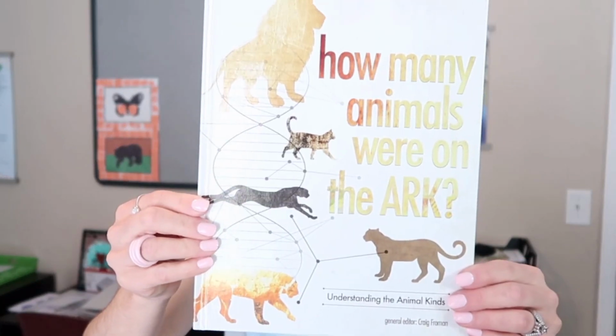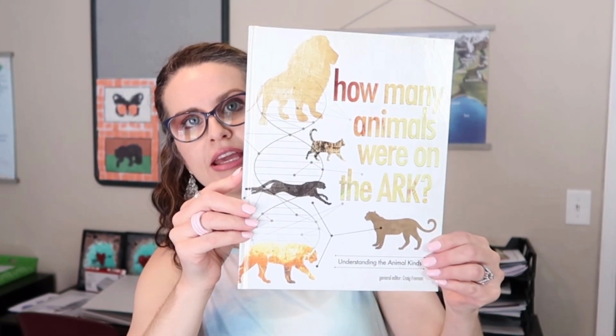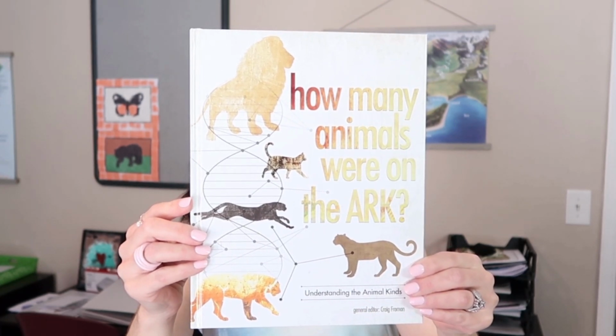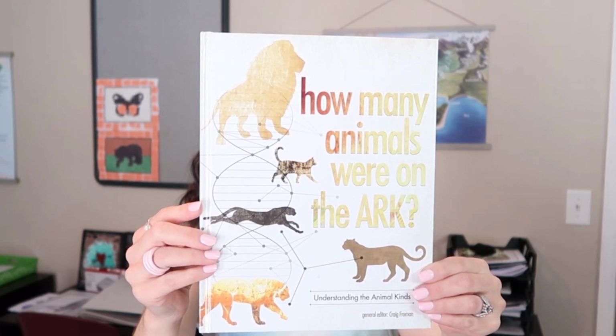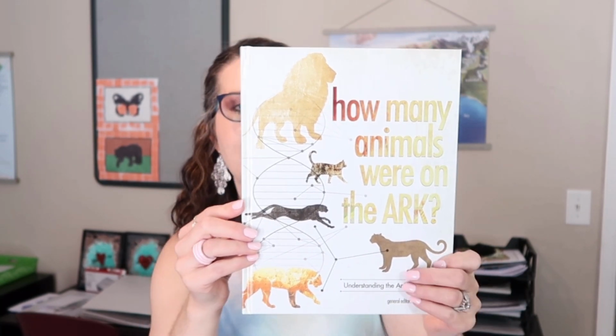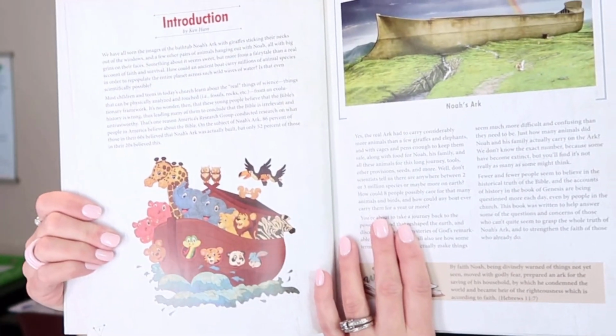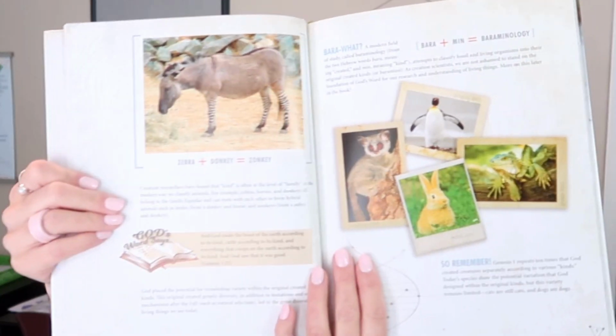The last thing I picked up was How Many Animals Were on the Ark. This book looks pretty cool. It's by Master Books. So it says, how was it possible for Noah to bring aboard 2 million animals on the ark, or were there perhaps less than 7,000? I haven't really looked through it, but I thought that it looked interesting and informational, so I wanted to pick it up for us. Again, I love anything going with our Bible, but I thought that this would be cool.